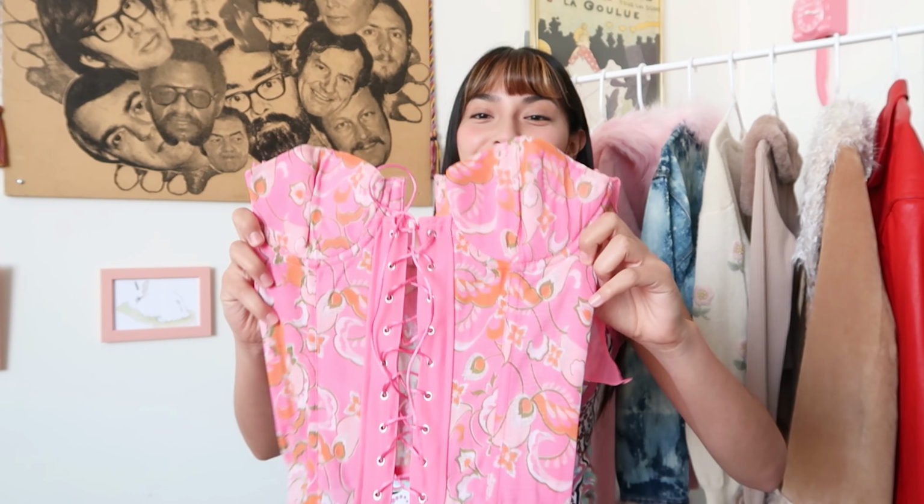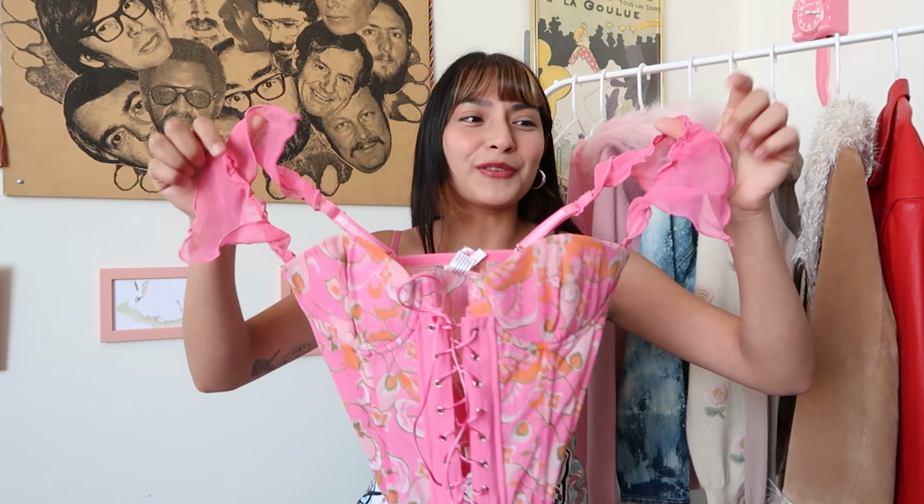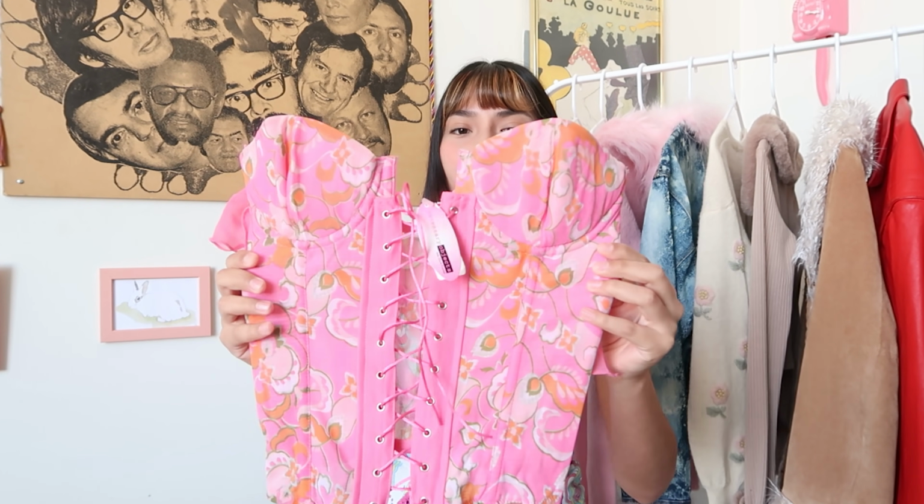And you guys, look at this. You can't even see the sleeves, but it does have a little flutter effect here, so it's gonna look so freaking romantic and feminine when it's on. And what's really cool too is that a lot of these are still brand new with the tag attached.